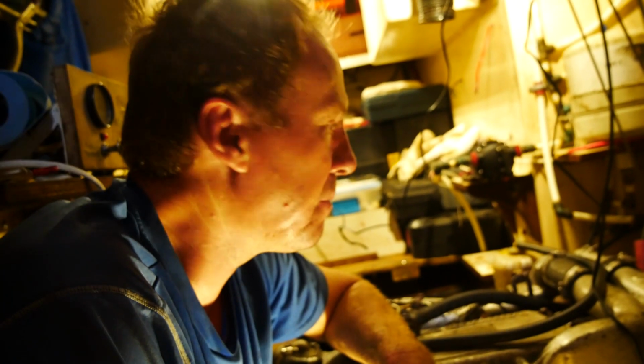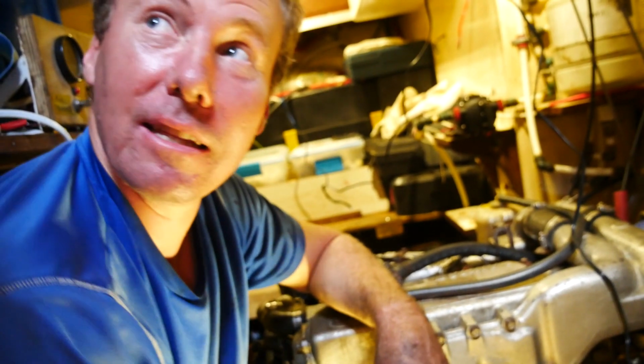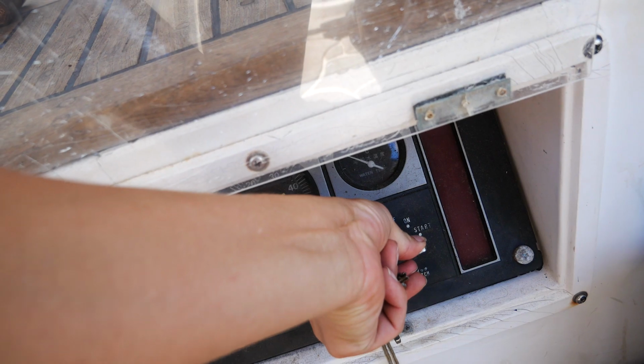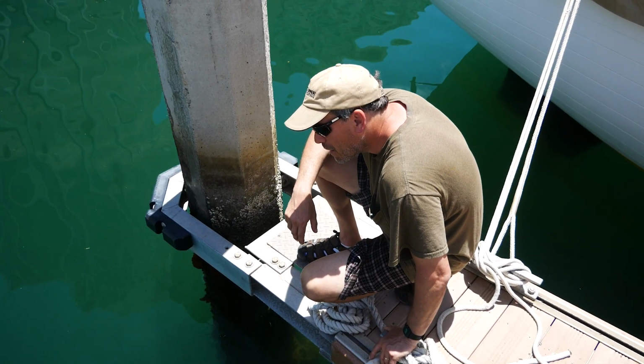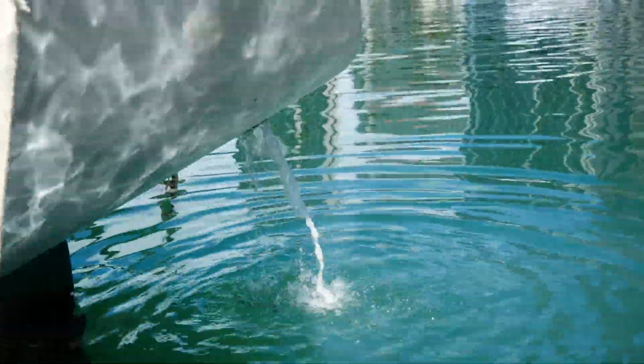Which impeller do you need? It's better than none. Is that what they say? Yeah. Okay. No water. Oh, there we go. Got something. It's gotten better. That's pretty good on there.